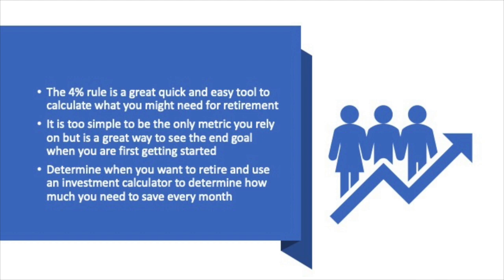Then at that point you can determine, do I want to just have what I can live on with the 4% rule, or do I want to have a much larger nest egg and the ability to maybe make some special purchases, or maybe increase my quality of life and the amount I make by more than just inflation? So that would be up to you.